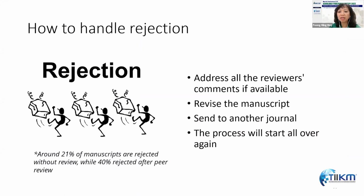If you are unlucky and after you have done the correction and so on, it still gets rejected, revise the manuscript and send it to another journal. Then the process will start all over again. From the statistics, 21% of manuscripts are rejected without review, while 40% are rejected after peer review. So actually the rejection rate is quite high.